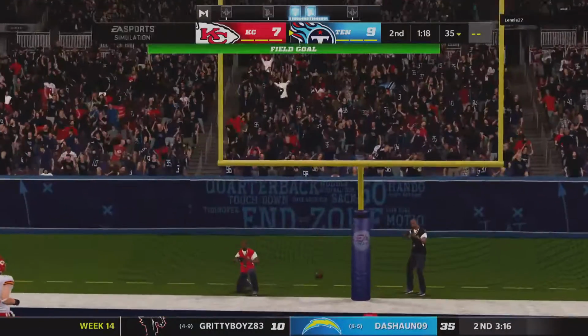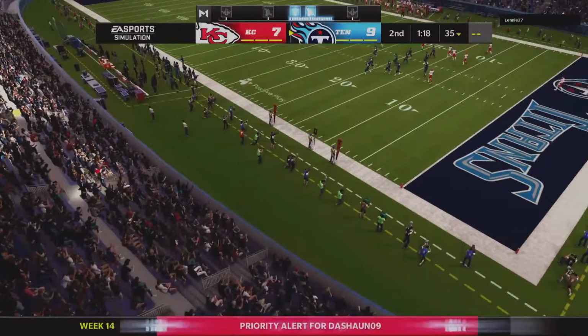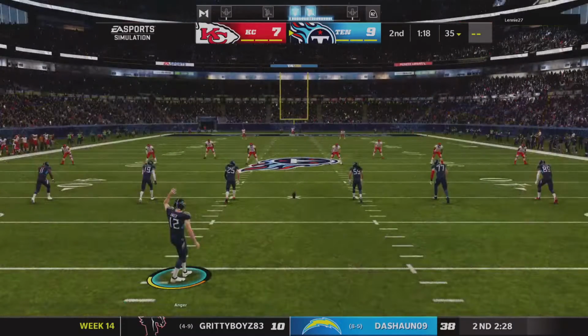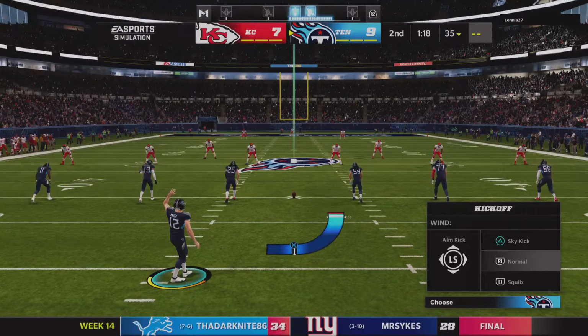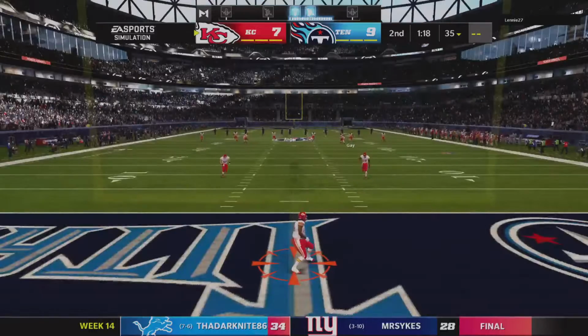The kick by Fairbairn is good. And they jump back in front here. It's 9-7. So he's been a busy man here in this first half. That's 3 field goals for him now. And not just 3 field goals, but 3 for 3. So even though the offense has struggled a bit putting it in the end zone, they've still been able to come away with points due to his leg.